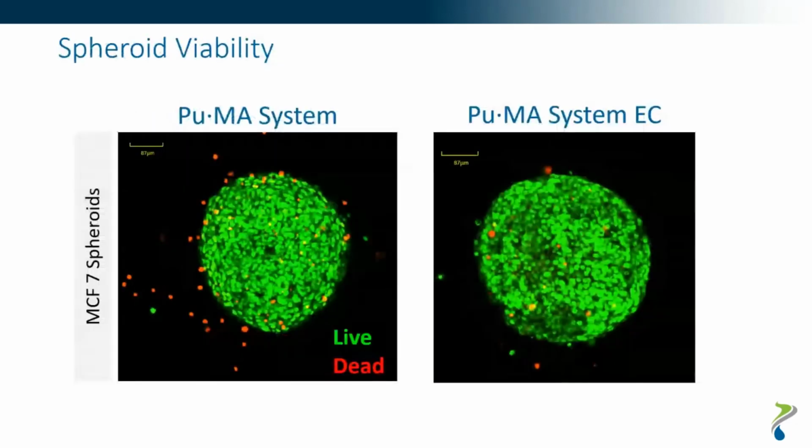Here I'd like to show you two images of MCF7 breast cancer spheroids that were cultured in two different systems. On the left side, this spheroid was cultured in the Puma system that was located in a standard cell culture incubator. And on the right side, spheroids were cultured inside the Puma system EC under cell culture environment. I hope you can appreciate that these samples are pretty viable. They're happy, nothing happens to them. And this again highlights that our EC system provides the necessary environment for culturing spheroids and ensures that they're viable and happy throughout the experiment.